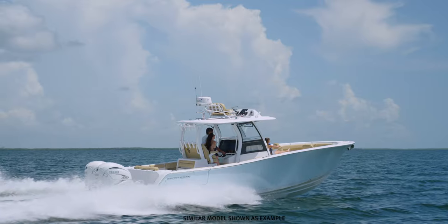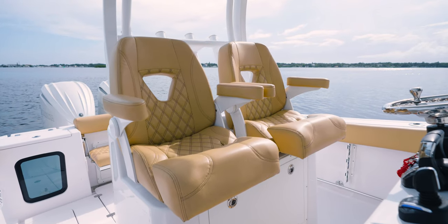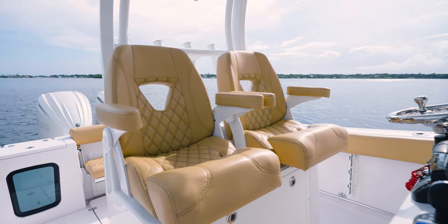Seating arrangements at the helm of this boat include dual captain's chairs with armrests and adjustable bolsters.